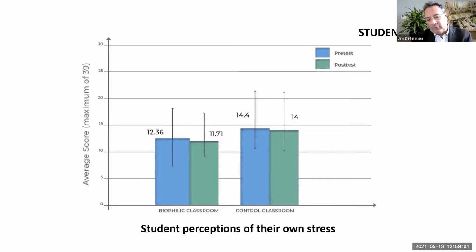The students were surveyed about their perceptions of their own stress. There was a pre-test, that's the blue bar, and then the post-test is the green bar. As you can see, in both cases, the biophilic classroom and the control classroom is on the right. Their perception of their stress was less in the biophilic room than in the control classroom. And at the end of the year, both stresses, their perception of their stress went down. So that's interesting.